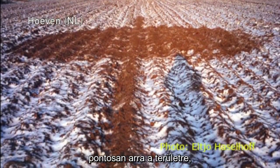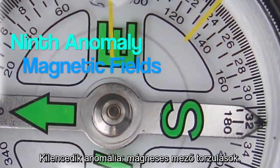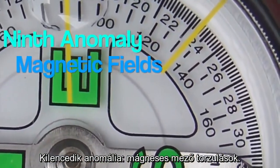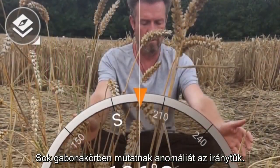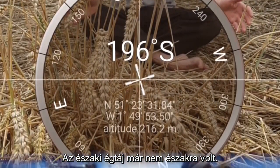And it gets even better when snow melts on the exact same spot that held a crop circle a few months prior. Ninth anomaly, magnetic field distortions. In various crop circles, our compass showed anomalies. North was no longer north.